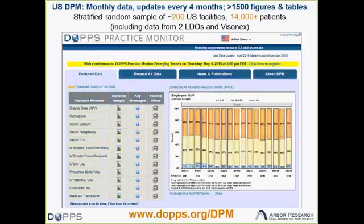On the front of the website, you'll see key featured measures or measures that we think are of particular interest to the community, measures and/or medication use, transfusions, etc. But a lot more data if you browse within some of the tabs on the website. And as well, underlying data tables for all of our graphics as well.